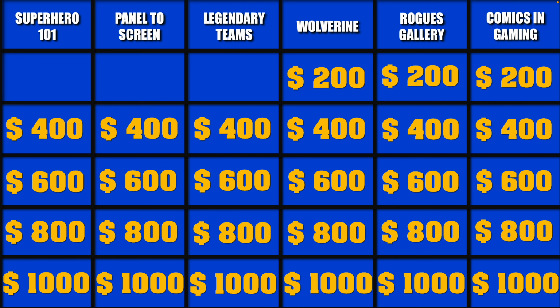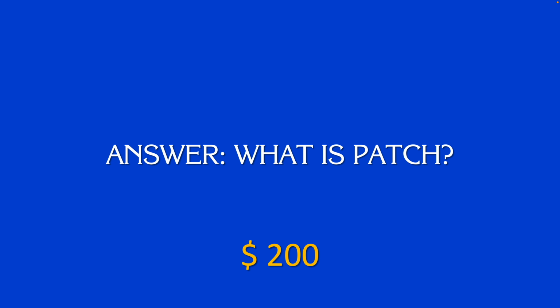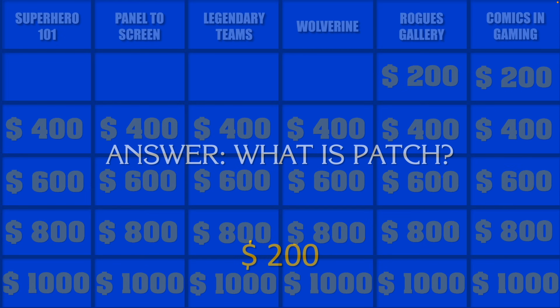Now we have Wolverine for 200. Having gone by names such as Logan, Weapon X, and even James, Wolverine sometimes went by this nickname, which was also a reference to the eyewear he sometimes wore. Yeah, of course, he was known as Patch because he wore an eye patch sometimes.